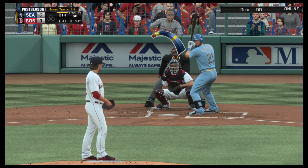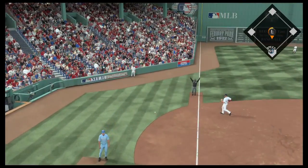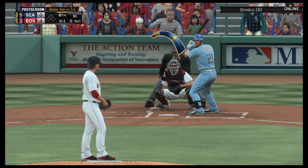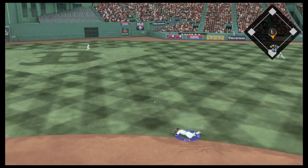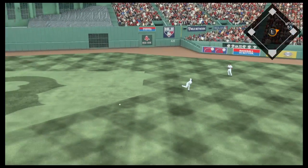Buchholz is ready. First pitch on its way. Down the third baseline, but a foul ball here, 0-1. Lined hard toward right center. A diving try, but he can't haul it in. It's through for a base hit.